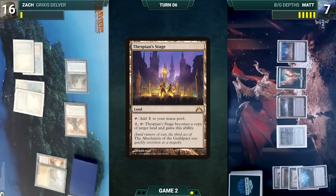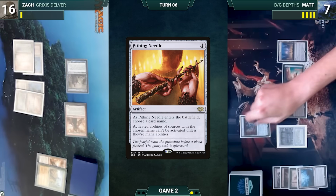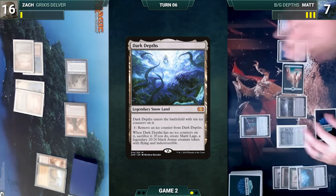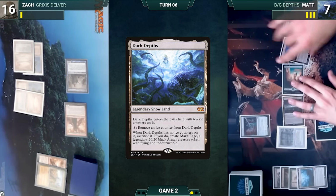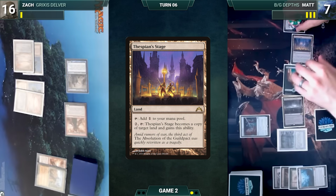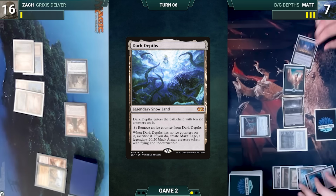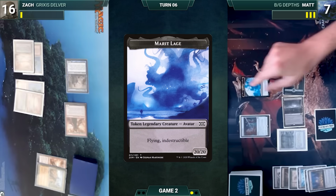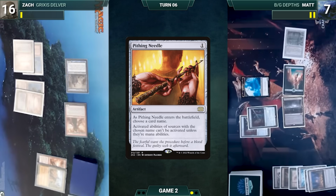Upkeep, draw. Replay my Pithing Needle. I'll name Wasteland. I'll play Dark Depths. Tap it for a black, Urborg for a black. I'll make a copy of Dark Depths with Thespian's Stage. You got it. It's going to legend rule the old Dark Depths, and then the new one will trigger, sacrificing, making a Marit Lage. Cast another Pithing Needle.